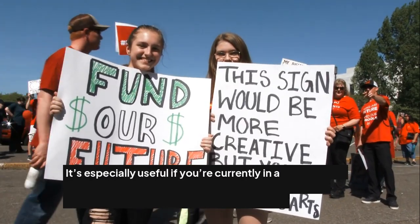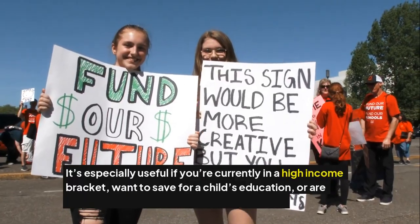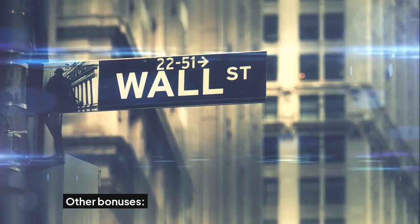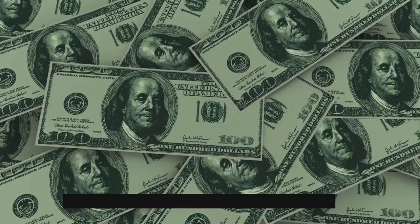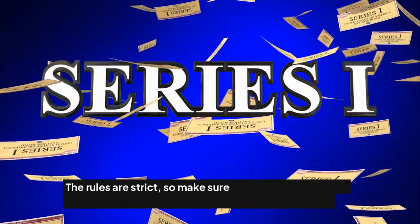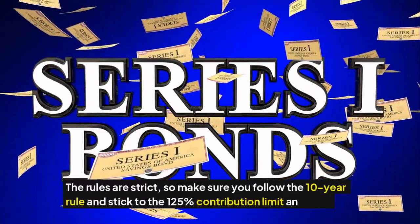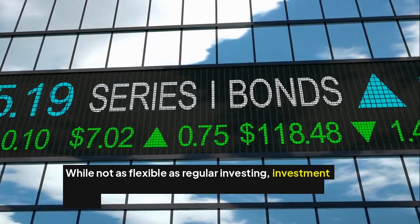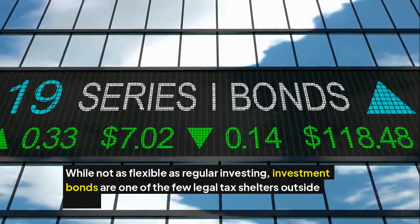It's especially useful if you're currently in a high income bracket, want to save for a child's education, or are planning for long-term goals outside super. Other bonuses? You don't need to declare yearly earnings in your personal tax return. Can be transferred between generations more easily. The rules are strict, so make sure you follow the 10-year rule and stick to the 125% contribution limit annually. While not as flexible as regular investing, investment bonds are one of the few legal tax shelters outside super.